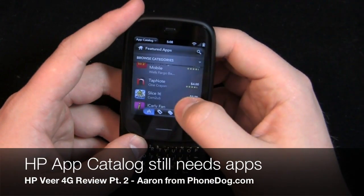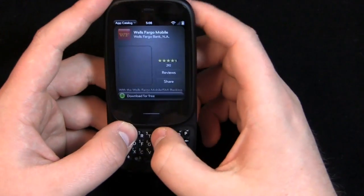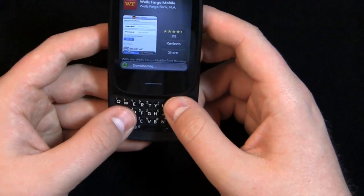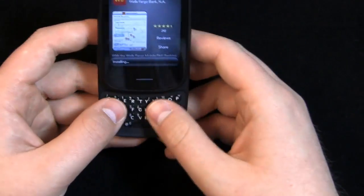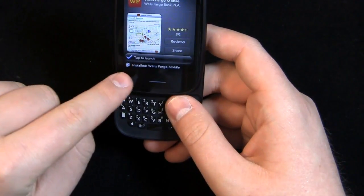You can see, scroll down, you've got a couple of different apps from here. We can download Wells Fargo Mobile, for example. We'll just do that as an example. We'll go down here, we'll download it for free, and once I download, you can see it's going to throw it right down. You can see down here this little status bar, will turn into a status bar at least, and install. So install Wells Fargo Mobile.